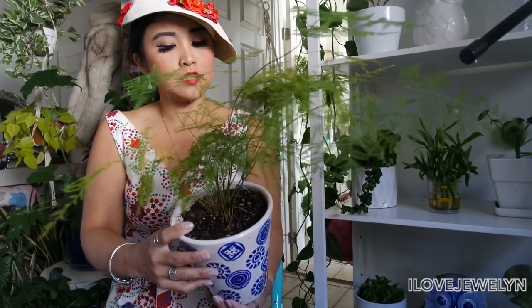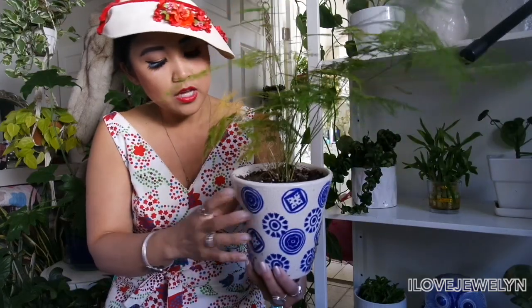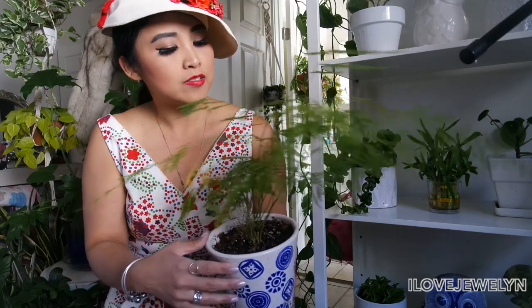And this is my asparagus fern, which I got for probably like $2 in Las Vegas 2 years ago. And this planter I probably got from Las Vegas as well. I love this plant a lot and I love the zen vibe it gives me. So this is probably going to stay in this planter. I may switch it out with one of my newest thrifted planters, which might work better for this type of plant aesthetic wise. So stay tuned.